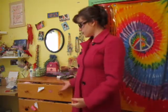And she has much more space in these cabinets and the ones over here for stuff that she uses more on a regular basis. And remember, when laundry needs to be done, put them in the proper hamper instead of just leaving them on the ground.